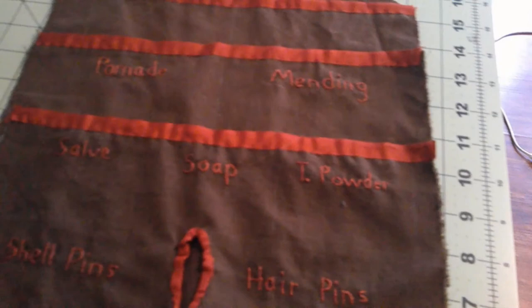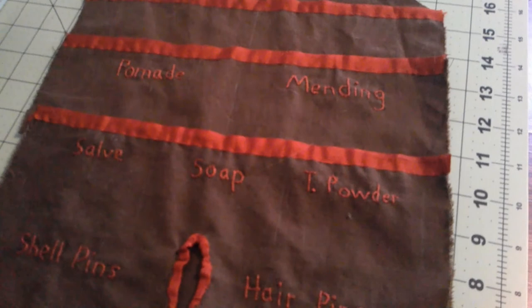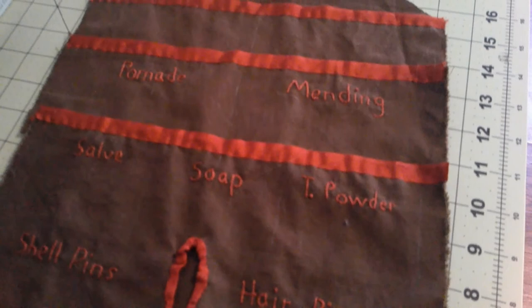I thought that was very important, because I am often in need of things like, you know, just a little bit of needle and thread, maybe something is coming undone a bit, or pins. I need a lot of pins.